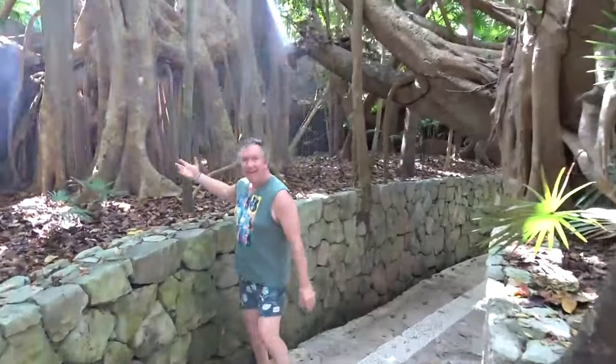So far, very impressed at Xcaret. This is like the Disney World of Mexico, except it's more sustainable. Very few mechanics involved. It's all natural. It's amazing. Look at these tree roots. And what does a tree root mean?